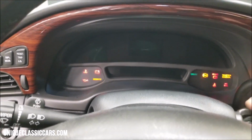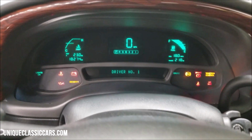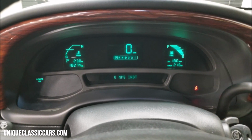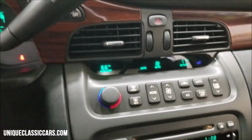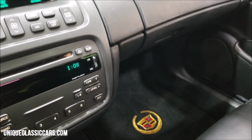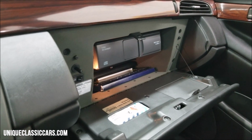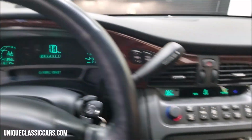All right, let's fire this up. There's your miles, 18,274. There is a seatbelt light over here. This is because I don't have the seatbelt on. Other than that, no warning indicators, anything like that. Dual climate control, AM, FM, CD in the glove box. There's the valet key, the valet button for valet parking, and of course the CD changer. 6-disc CD changer, manuals, everything else. Take a look at this dash. Not sun-baked, weather checked, cracked, anything like that.